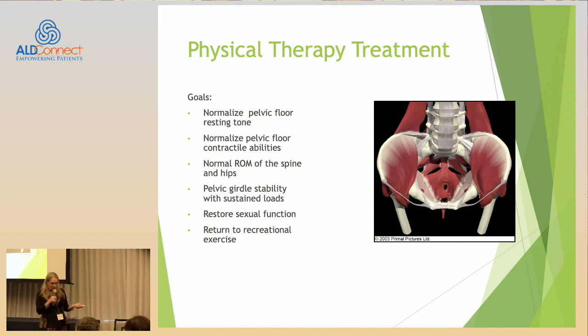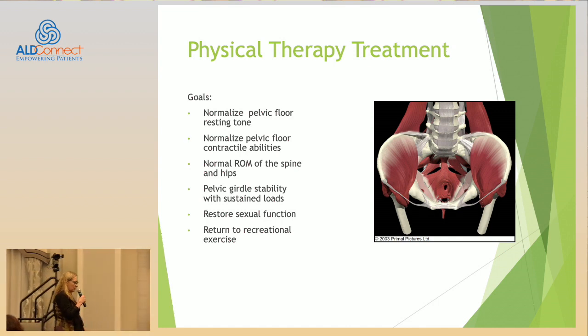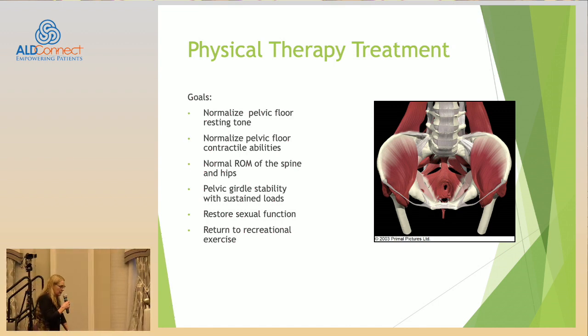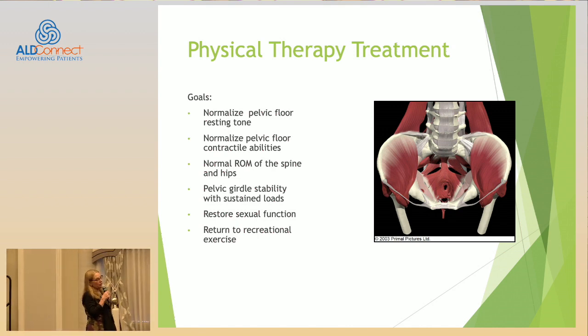So part of the physical therapy is working on your gait in general. Many patients will walk with their head forward and like this a little bit, especially if they have pain with it. And physical therapy can really help to straighten that out a little bit.